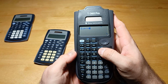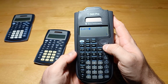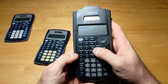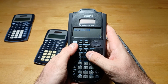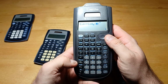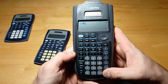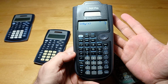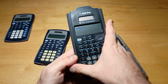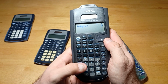Oh, it's not there anymore. It was. Interesting. Does it not save those? Okay, well, I'm not going to. This is what I did earlier. I put in log base 2 x, and then I can do like 32. It remembered that, and that's 5. Anyways, yeah, I'm still learning this, but it's got a lot of nice features, and things are easy to find.